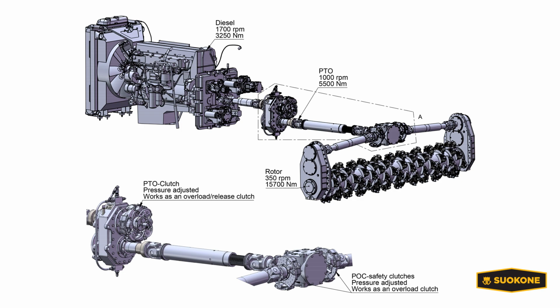All the MeriTractors have POC pressure operated overload clutches. These clutches are Suokone designed and patented. Diesel gives its max torque in range between 1200 to 1700 RPM. Thanks to its high torque range, we are able to keep the working RPM very low. This keeps the average fuel consumption at a very low level. Also, the lifetime of the components is longer when they are not pushed to their limits all the time.